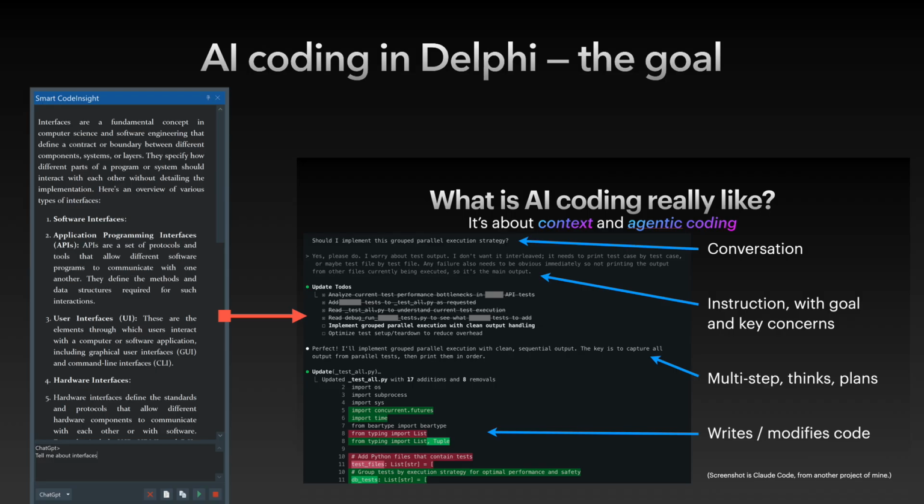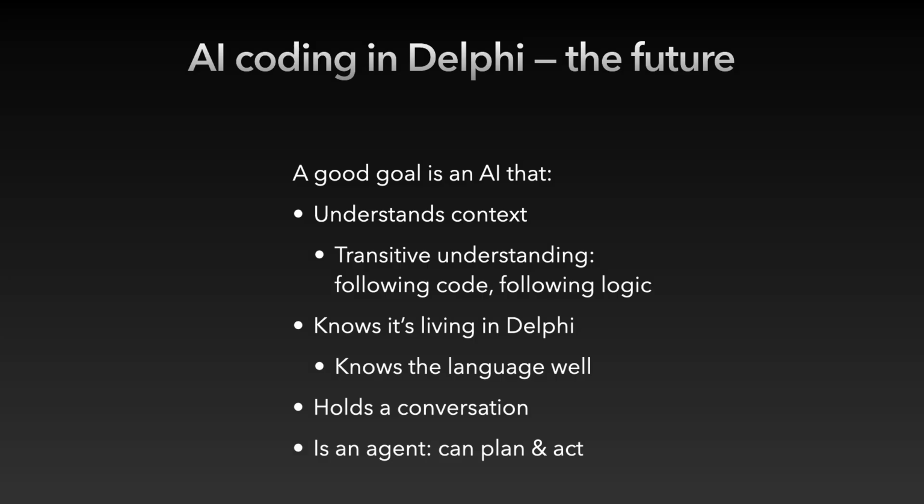Compare it to the screenshot of Claude Code I showed earlier. All the things that I personally find beneficial about AI, the things I actually use and rely on for AI-assisted coding. Context, transitive understanding, agent behavior, things that allow me to work with it like a colleague to get things done. None of those are present. And that's why we think we can build something better. There's a lot of space here for an AI tool that behaves more like other tools.